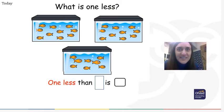Okay, how many fish are in the tanks now? There are 2 fish tanks of 10, 2 10s and 8 1s. How many fish altogether? 28. One less. How do I show one less than 28?